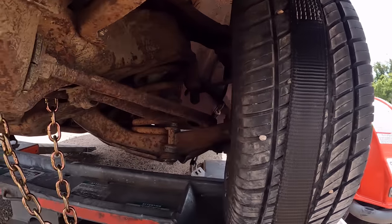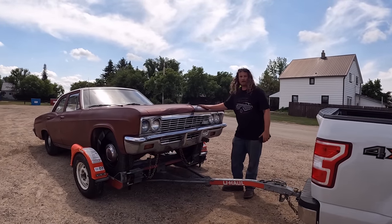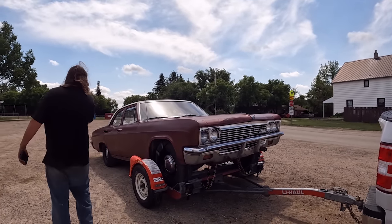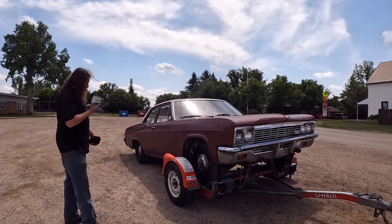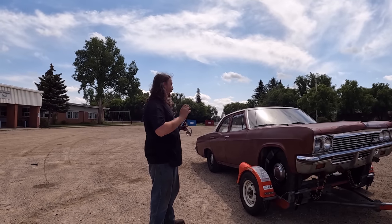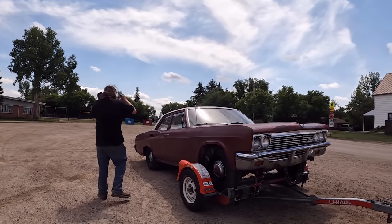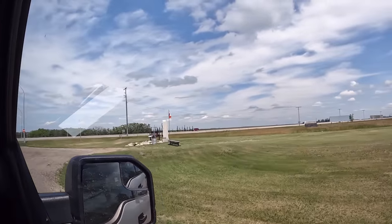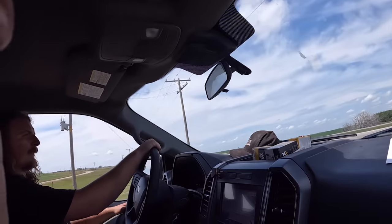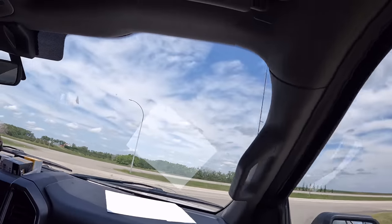Try it again? As long as the rear end doesn't fall out of it, we should be fine. Let's get on the road with this gem. On the road again. Bethune, we hope we never see you again. Bethune was rough. Co-op wasn't even open. Couldn't even get drinks. Nightmare. Goodbye, Bethune. All right. Hello, Regina.